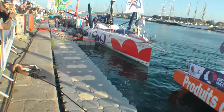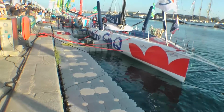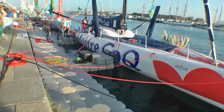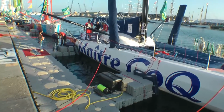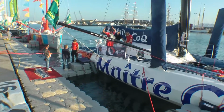Maître Coq here, Jérémie Beyou's boat. This is the old Banque Populaire boat which came second in the last Vendée Globe. Sister ship to Massif. Again, you can really see that bizarre kind of V-shaped foredeck. Again, a wing mast deck spreader boat.